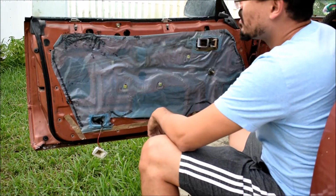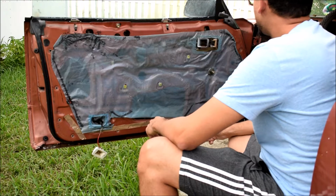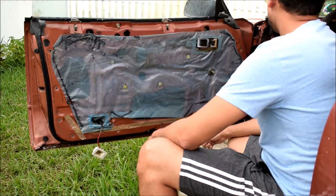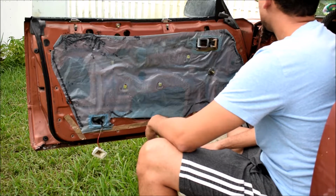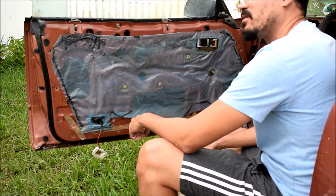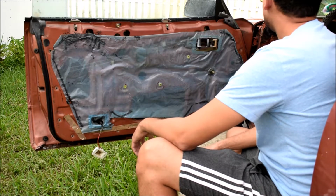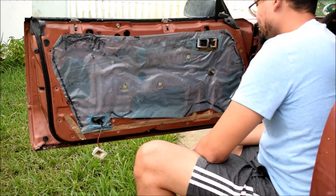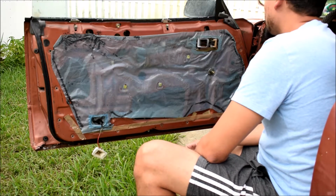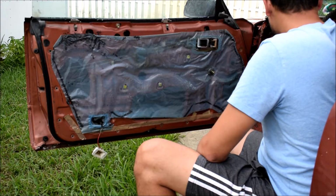This is shockingly in good shape. This door has not been repainted, at least not on the inside. All these bolts are in good shape. Man, this car was in great shape before this guy parked it on dirt for years and let the panels rot out. If he hadn't done that, this car would probably be brand new, man. What a shame. Oh well, at least I know I'm working with clean metal here. That's important.